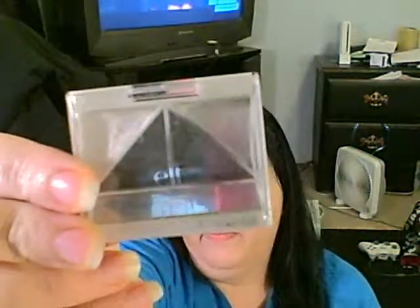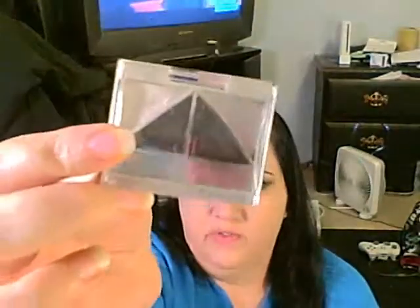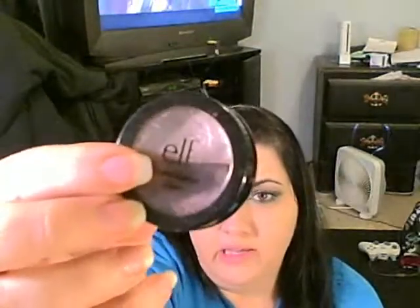These are probably the worst out of the whole group of them. Their color payoff is not really that great. Now the darker colors are better than the lighter colors. So these are probably the worst if you had to choose any of those. These cream shadows are actually pretty good. I use them a lot underneath to try to make a brighter or darker base, and they work really good for that. They will crease though. You have to put them on very lightly.